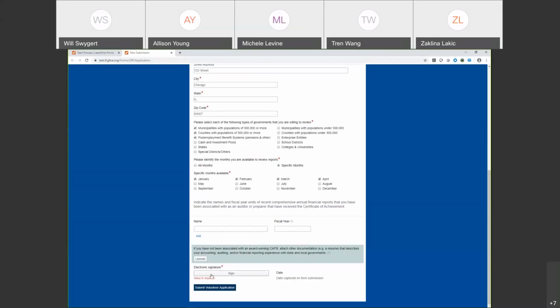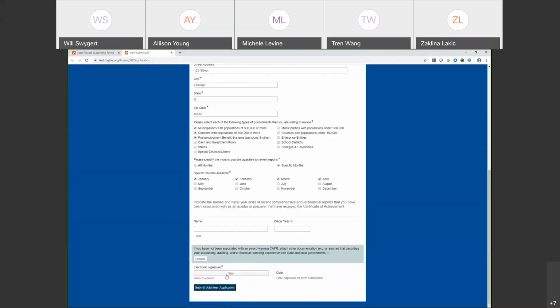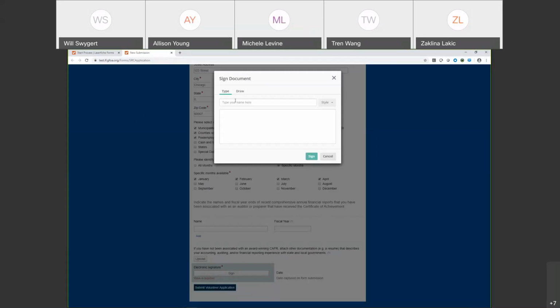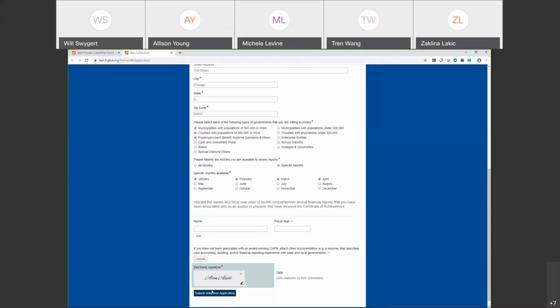And then finally, I need to apply a signature. So I've applied all the values I want, and I'm going to sign this. I can either type my name in, or I can draw. I was going to type my name in here, or I'll use the fake name for the fake user that's being created here. And then I'm going to go ahead and click submit.